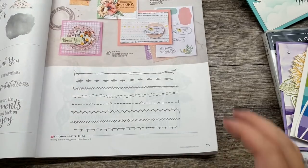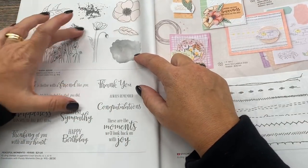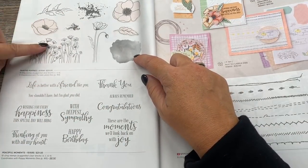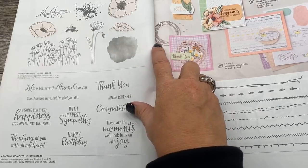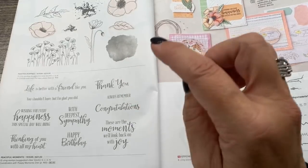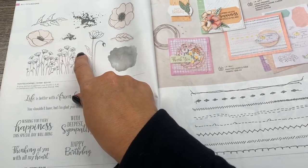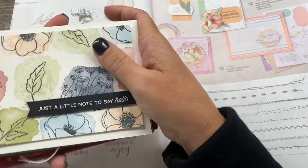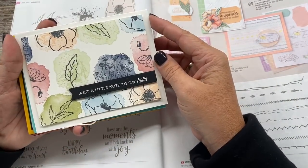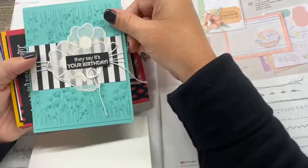Okay, next up we have, oh gosh, these two sets I'm going to kind of do together because many of them use both sets. The Painted Poppies and Peaceful Moments are probably two of the best sets ever. In fact, I almost had this as my $1 million set, but it was already designed and I wanted to go through the process of actually designing mine, so I didn't take it. But here we go. Oh, I love, love, love both of these sets.